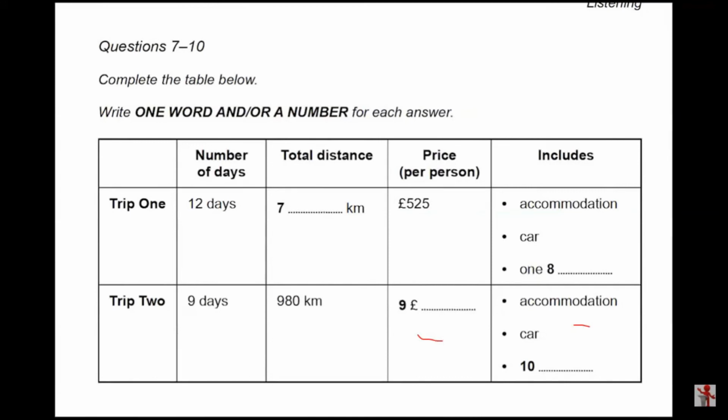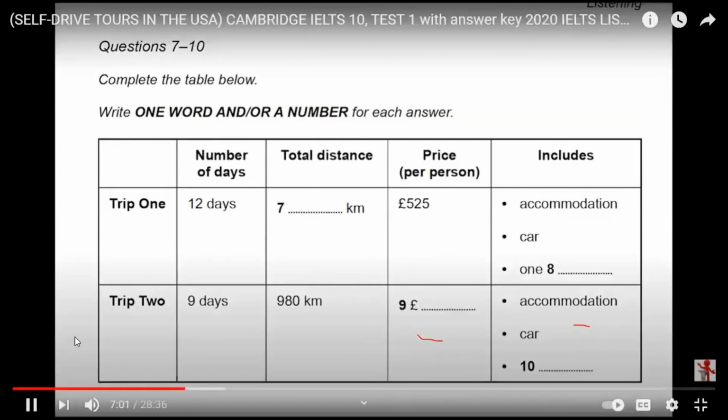OK. Well, thank you very much. I'll be in touch when I've had a chance to look at the brochure. I'm pleased to help. Goodbye. Goodbye. That is the end of section one. You now have half a minute to check your answers.